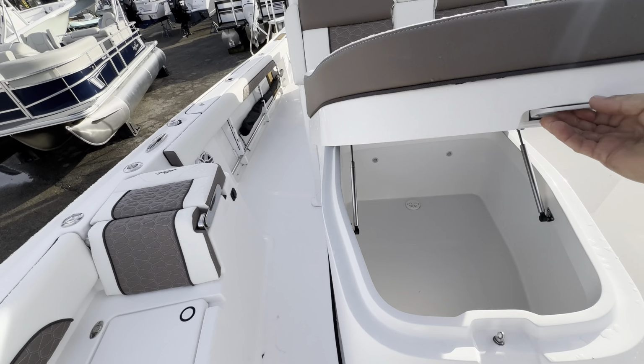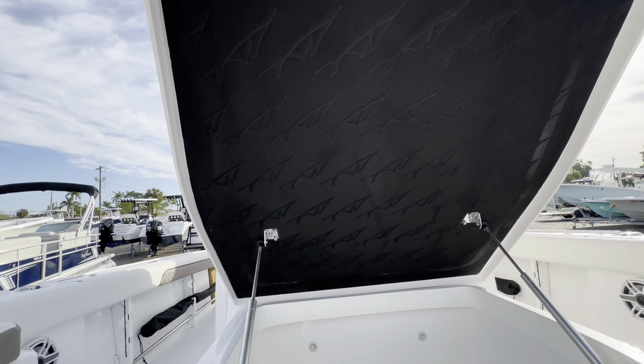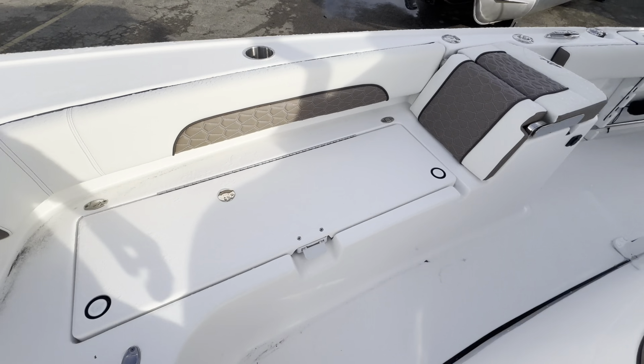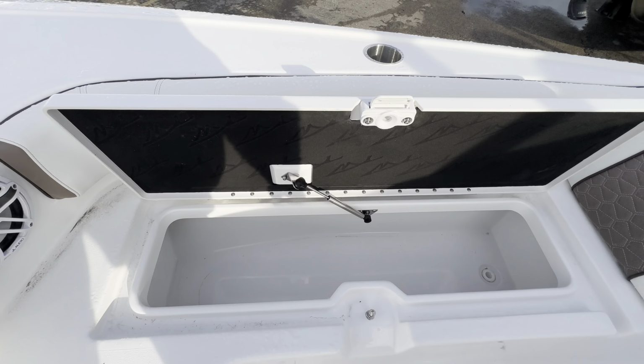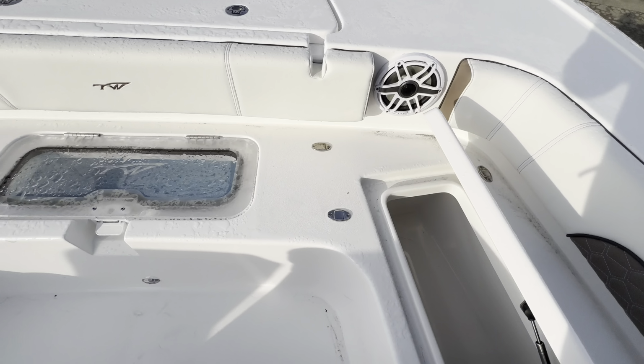Let's see what's underneath this lounger. Big cooler underneath the lounger. And it's got some LED lights in it as well. Nice foam seal on the bottom with the Tidewater logo. Big fish boxes underneath these seats.